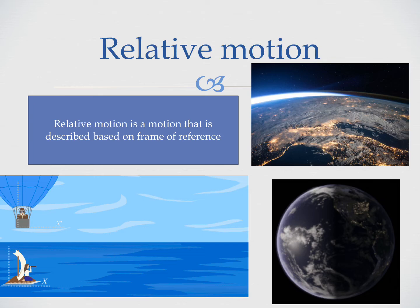But if an astronaut is watching you from space, very far away, his or her answer probably will be different, because the frame of reference is different. From space, astronauts see Earth rotate. So from space, the Earth is moving.